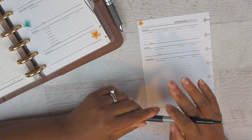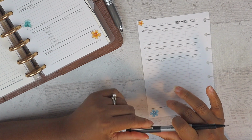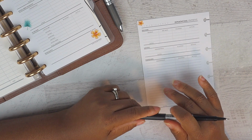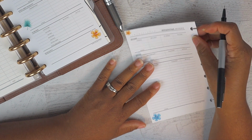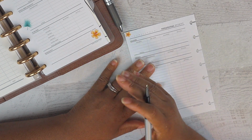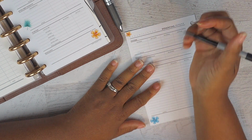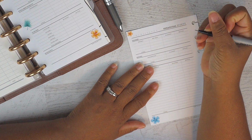I'm really getting into more of the printables, especially for 2023 when I start setting up my planners. I'll share that with you all. I'm thinking I'm going to go the printables route for 2023 more so than purchasing bundled inserts, a lot of which I don't use. So I'm being very conscious of spending, especially during planner season for 2023.